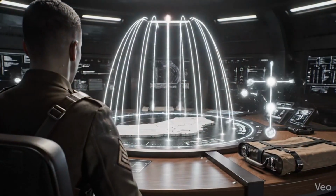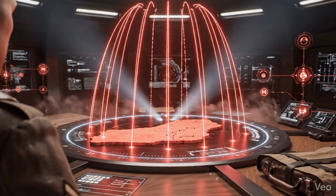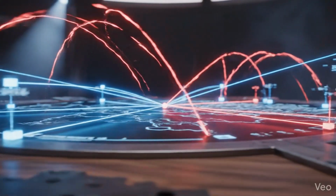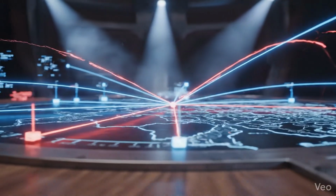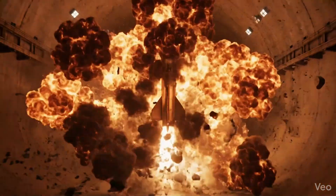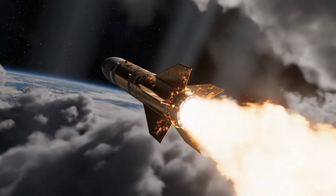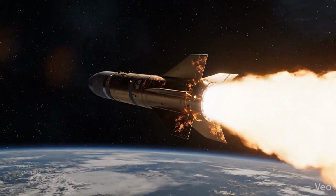In the dark command center, operators stared intensely as the holographic trajectory turned bright red. There was no time for hesitation. Automated defense protocols instantly engaged the main system. The Aero 3 Interceptor roared to life, shaking the concrete walls of its heavily armored silo. With a deafening blast of orange fire, the sleek titanium rocket violently tore through the night sky.